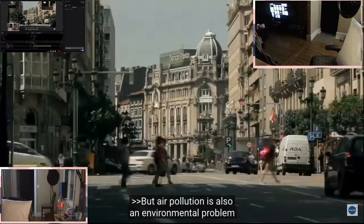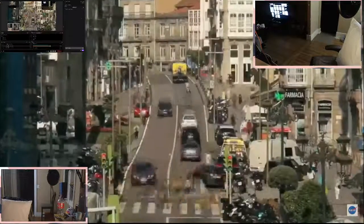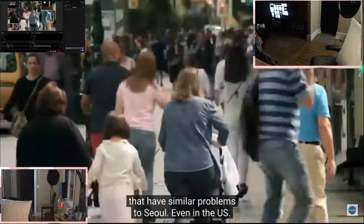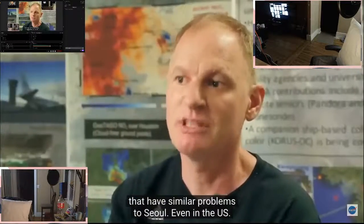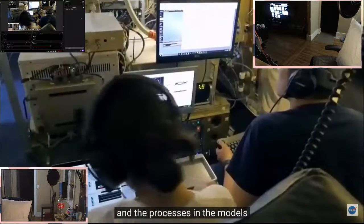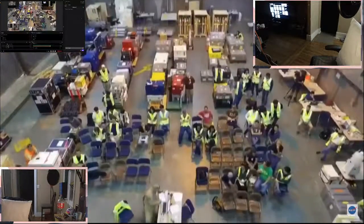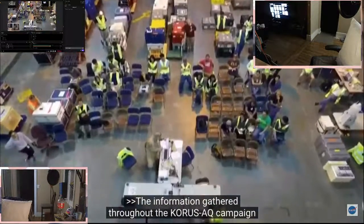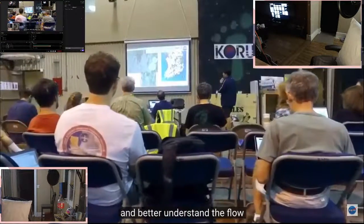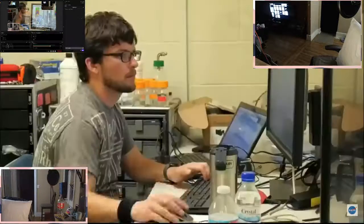But air pollution is also an environmental problem common to other cities in many countries. It turns out that there's many cities around the world that have similar problems to Seoul, even in the United States. And so this field study will help improve the models and the processes in the models that will benefit many other cities around the world. The information gathered throughout the CHORUS-AQ campaign will help us improve our models of air quality and better understand the flow and interaction of pollutants in our atmosphere.